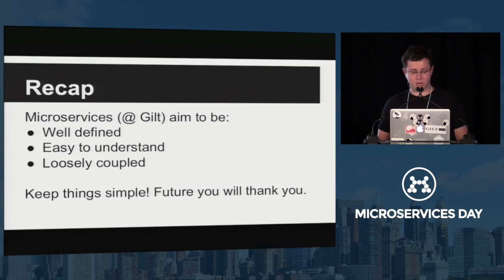So to close off, at Gilt, we aim for microservices to be well-defined, easy to understand, and loosely coupled. We occasionally like to go through and review what we actually have in production to make sure those things hold true. And when they don't, we take steps to improve it for our future selves. And if I could tell you one thing when you're going to microservices, I would say to keep things simple, and your future selves will thank you.